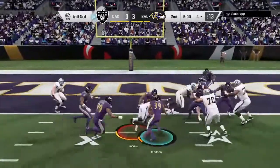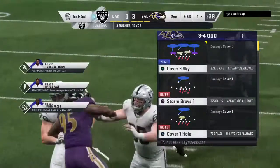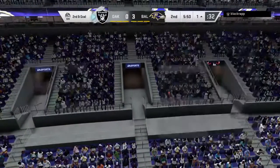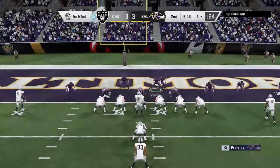Here's Jacobs. And he'll be stopped about a yard shy of the goal line after a pickup of about 3. It is definitely hard to find space near the goal line. You always want to have a guy in the game running it who can create his own. 2nd and goal from the 1.